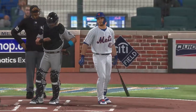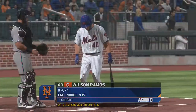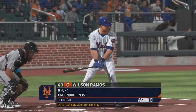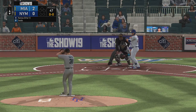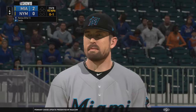Leading off the inning, Wilson Ramos, and they'll need him to get something going here. Things not looking very good so far in this one, but we're still in the middle innings. They're down by a couple of runs, and this would be the right place and the right time to get something going. The last thing they want to do is to try to come from behind and win this one in the 8th or 9th inning. In there, no balls and a strike.